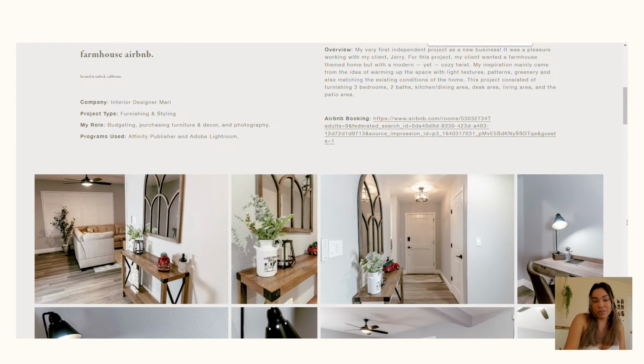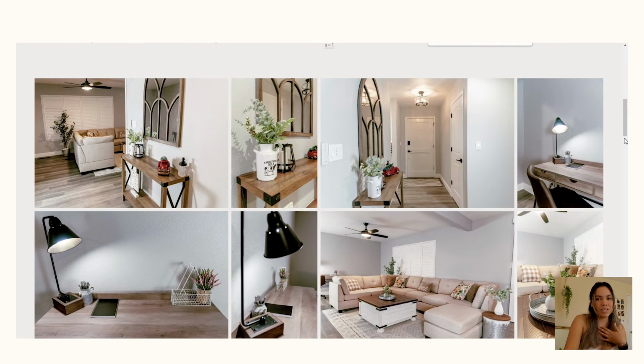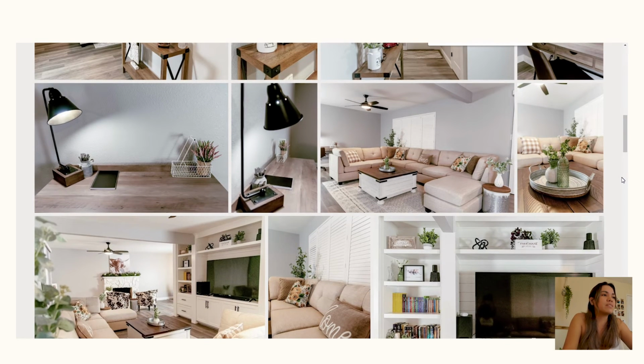And then we have the pictures. So yeah, I took all these pictures and I think they look so good. Not me just tooting my own horn, but yeah. And you can see, if you look back at the presentation, this looks pretty much exactly like everything we bought online, which is pretty awesome.